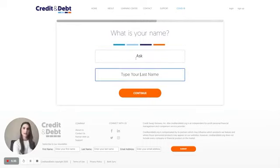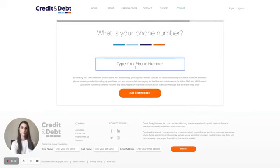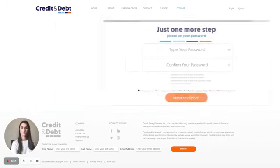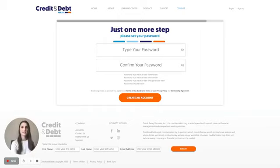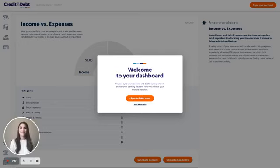And now we're going to go ahead with just the basic questions, right? So last name, first name, your email, your phone number, and then lastly a strong password. We keep your stuff safe, you guys, and we have all sorts of encryptions on our site that I'm not going to bother you with. But obviously a strong password doesn't hurt, right? So it'll show you your password requirements down here. And create account.